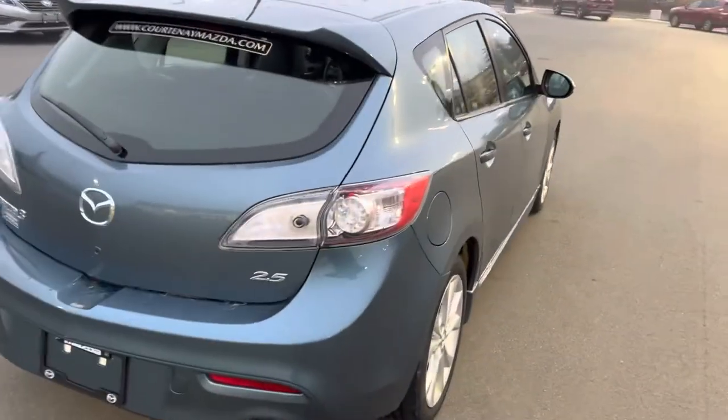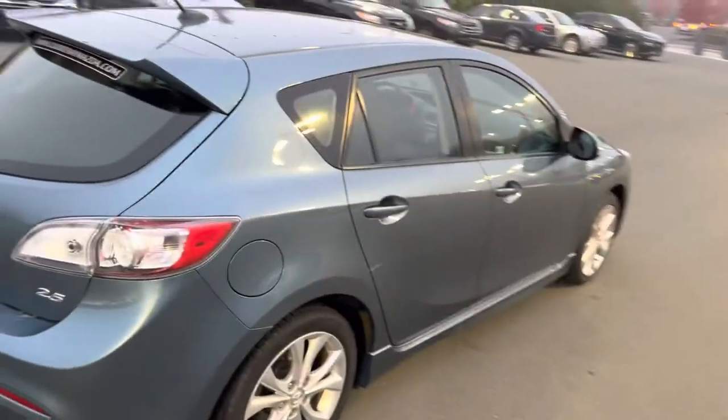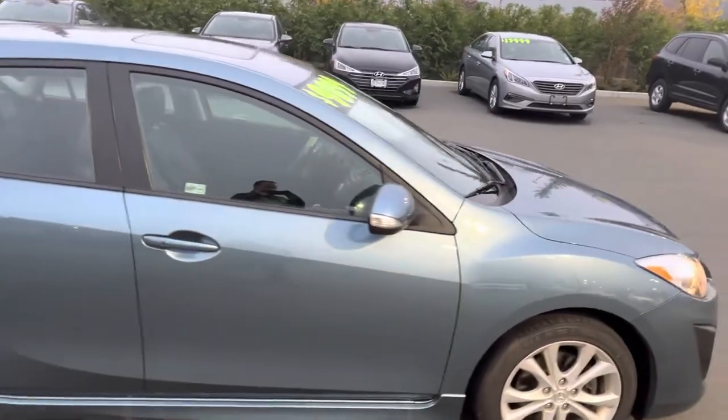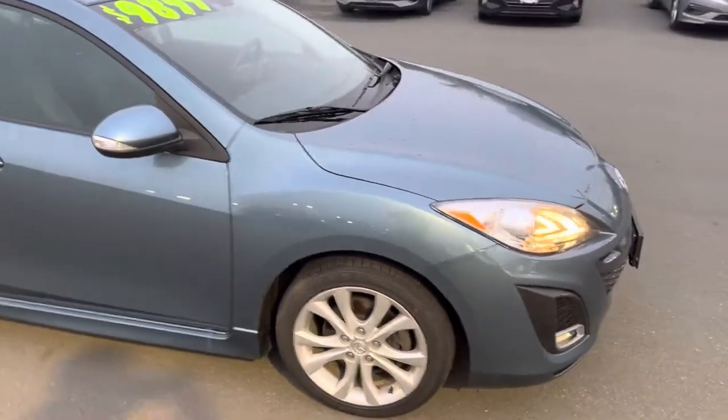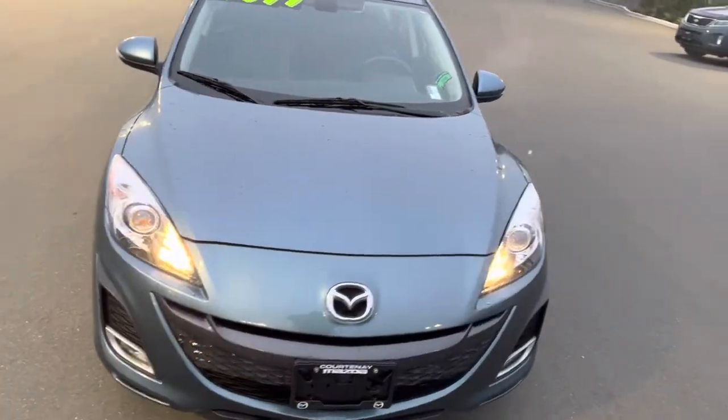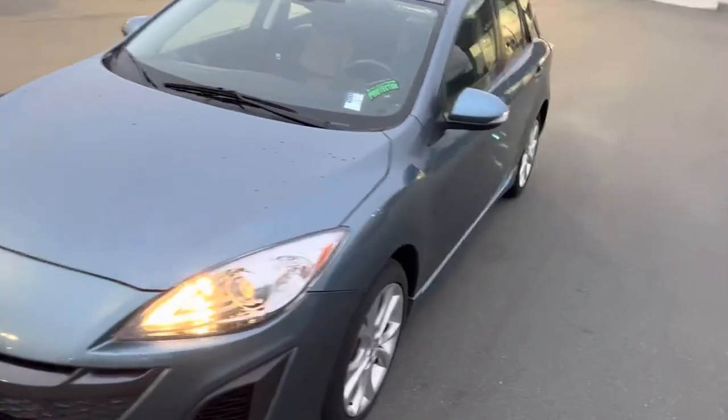As you can see here, this one has the 2.5 liter four-cylinder motor, so lots of get up and go. As you can see, it's hard to believe it's a 2010, not really a mark on this one. Let's have a quick finish here of the walk around and we'll have a quick look inside.